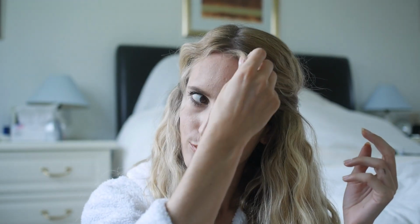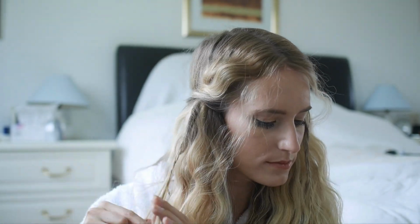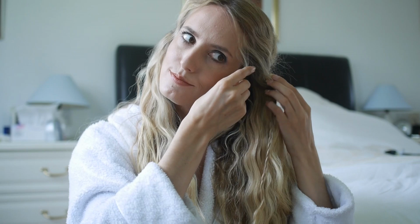But I must say I was getting a little bit sweaty by this point with all the tongs and the hair dryers and stuff. So I just added some plaits to add to that hippie vibe that I was going for. Just randomly, nothing too fancy or neat. And then we're pretty much done. To be honest, I've done it a lot better before, but you know when you're under pressure, everything seems to go wrong.